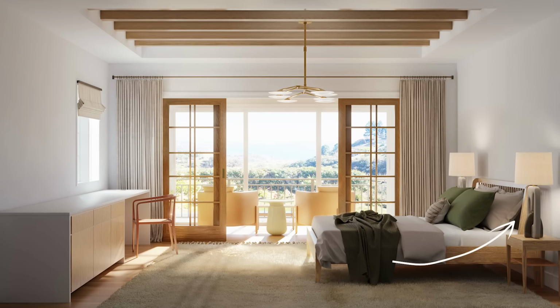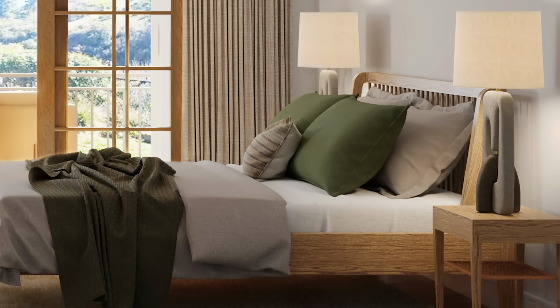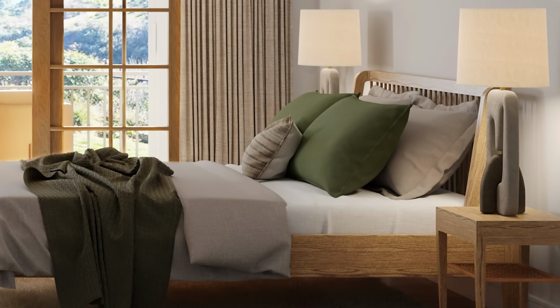Now, when it comes to lampshades, I'm all about functionality. So I want to make sure that these have a linen shade, and that way all the light comes out. Because if it's too opaque of a shade, if it's too solid of a material, the light's just going to go up and down.